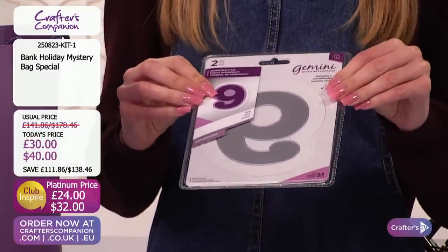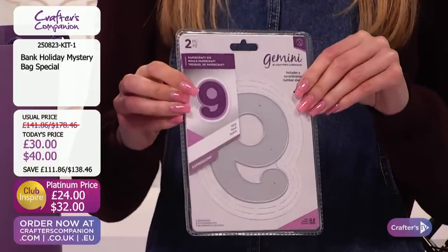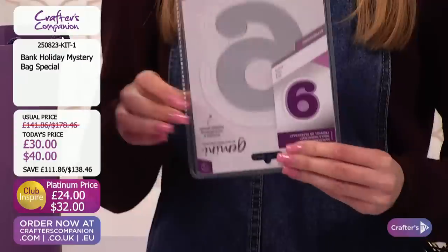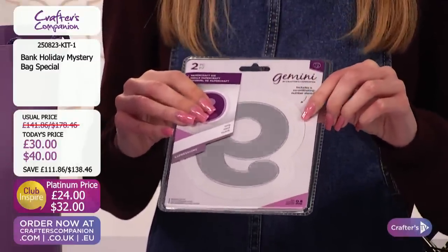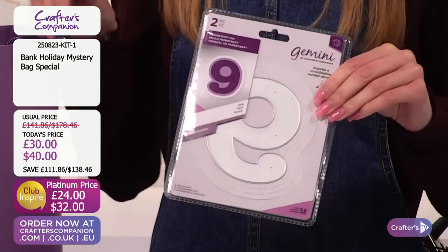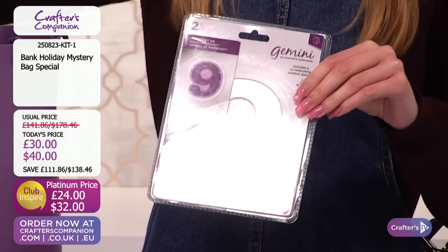These are all about those large numbers, so great for really making a statement on your cards and other projects like your scrapbook pages. This is of course the number 9, but turn it the other way and it becomes the number 6, giving you a 2-for-1. That main number is in die form, and then your larger mats and layers are all in your stencil form. So you've got lots of options with that amazing stencil and die set.